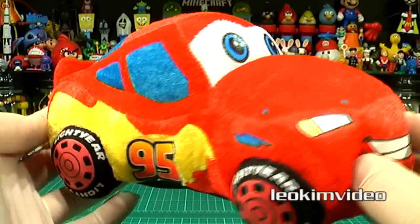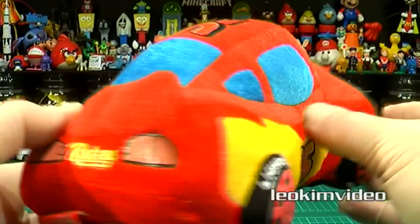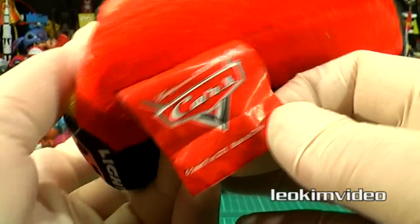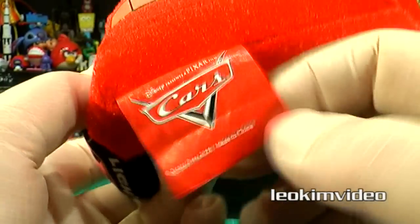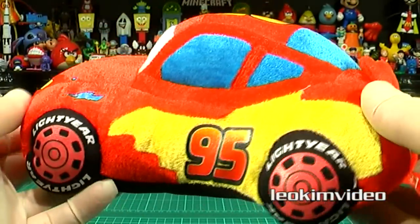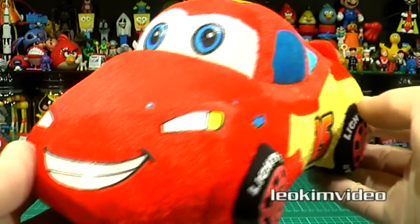Here's a plush Lightning McQueen. I suppose it looks okay, and look at that. It's got what seems like a Disney Pixar Cars tag on it. Most people would look at that and think it's the real deal, but there's no info on the back. Sadly, my friends, this is also an elaborate knockoff.